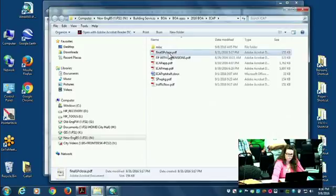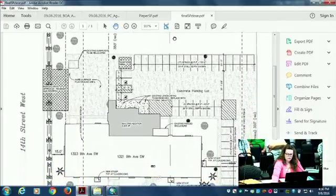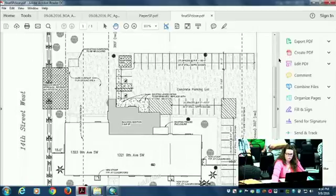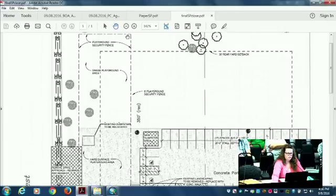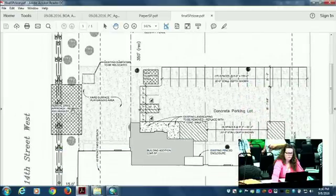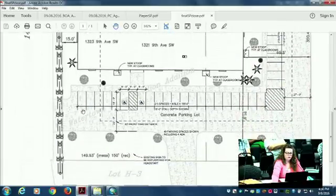Just to show everyone a better idea of what we're talking about. You can see the playground security fence by this dotted line here. And they show that they're removing the drive approach here. That does leave an approach here, here, and a shared approach here.